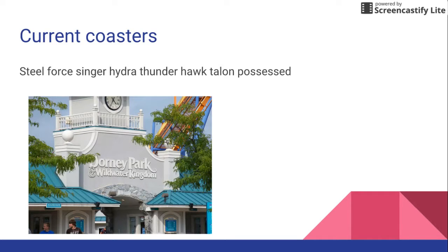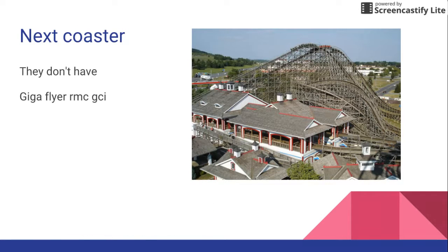So I was looking at Dorney Park, and I never realized they literally have everything. They have a B&M invert, a B&M floorless. They have a hyper coaster. They have an Impulse. I mean, what? This park has everything short of a giga. It's insane. So here's what I think is going to end up at the park next.